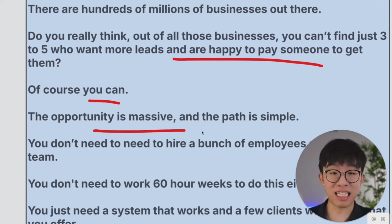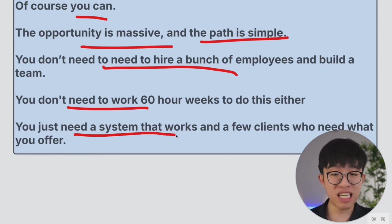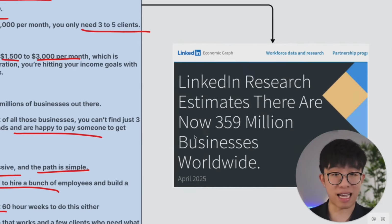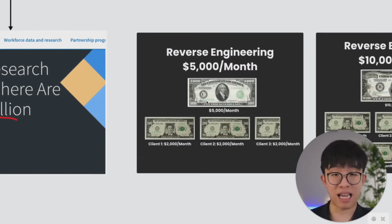Because this opportunity is massive and the path is very simple. Because again, you don't need to hire a bunch of employees. You don't need to build a massive team. You don't need to work 60-hour weeks in order to do this either. You just need a system that works and a few clients who need what you offer, right? Again, here's the research from LinkedIn that says there's 359 million businesses all around the world, and you only need 3 to 5 of them to make $5,000 to $10,000 in a month.